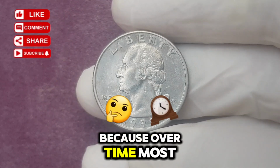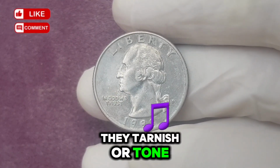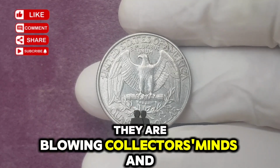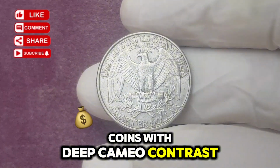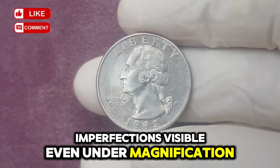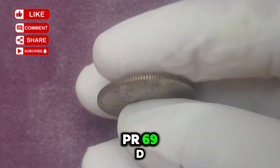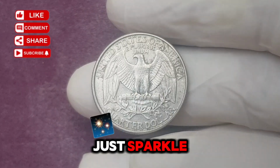Why? Because over time, most proof coins get damaged, they develop haze, they get scratched, they tarnish or tone, but a very small number of 1993's Washington quarters were preserved so perfectly, so pristinely, that today, they are blowing collectors' minds and shattering expectations at auctions. We're talking about coins with deep cameo contrast, flawless fields, and no imperfections visible even under magnification. These are the coins that grading companies like PCGS and NGC drool over, coins that achieve the highest grades possible, PR69 DCAM, or the almost mythical PR70 Deep Cameo, coins that don't just sparkle, they glow with power.